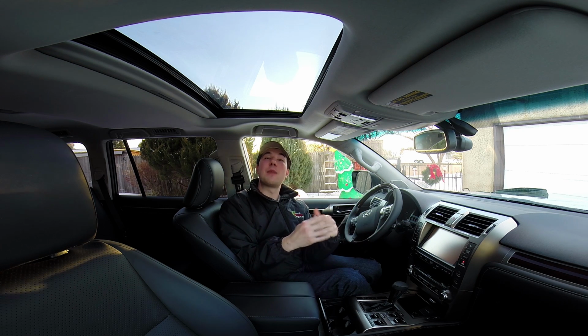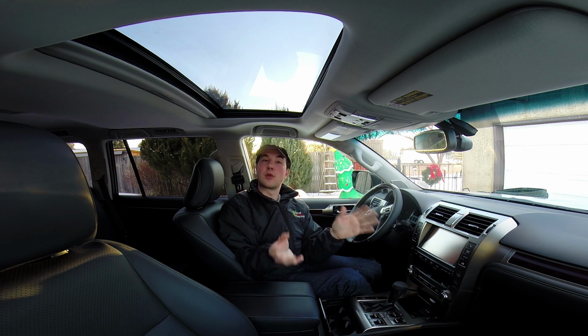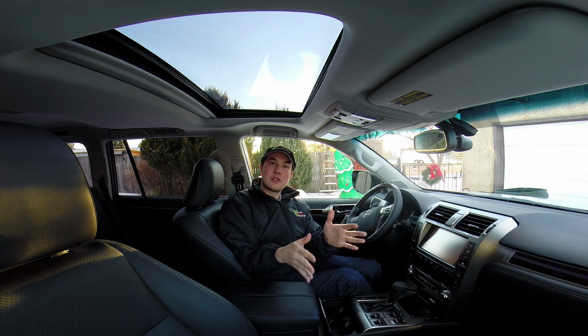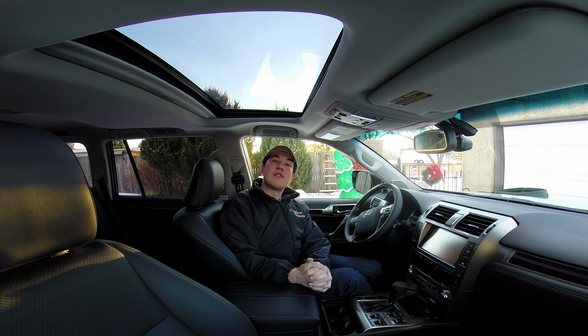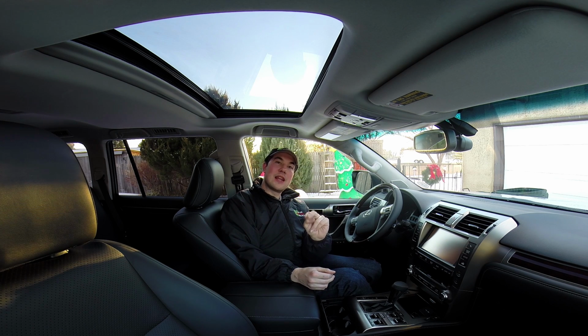You might want to look at larger vehicles like the Pathfinder, the QX80, if you're going luxury, the Suburban in the full size, not the shorter wheelbase in the Tahoe. You're going to want to look at those vehicles if you use that third row all the time and you have a big family.